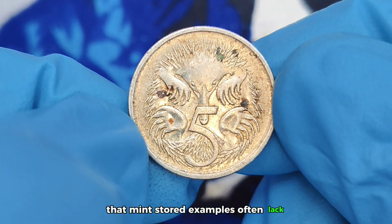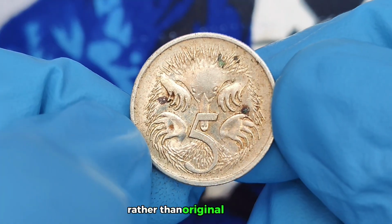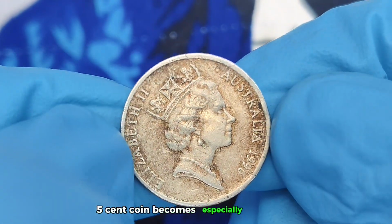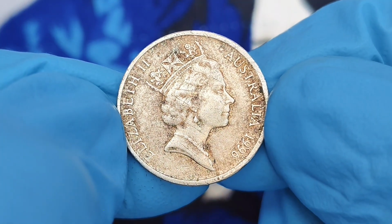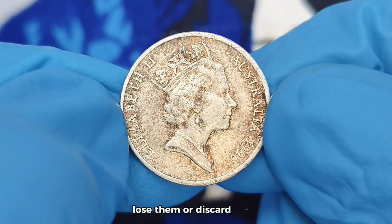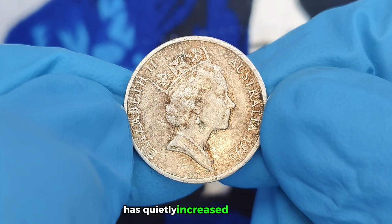Rarity in modern coins is often about survival rather than original mintage, and this is where the 1996 5-cent coin becomes especially attractive. While many were produced, far fewer remain today as people overlook small denominations, lose them, or discard them. This gradual disappearance from circulation has quietly increased demand.